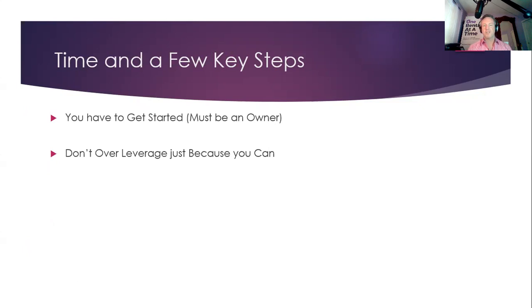Don't over leverage just because you can. I've been very clear that I made that mistake on this property specifically. Sometimes the banks really want to lend money, and they will do interesting things. But you, as the borrower, can always say no or reduce the amount so that you stay positive. Right? Do not create alligator properties.